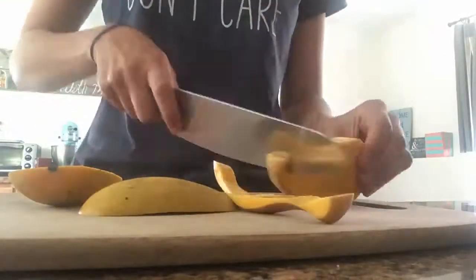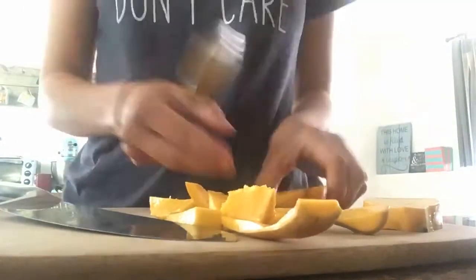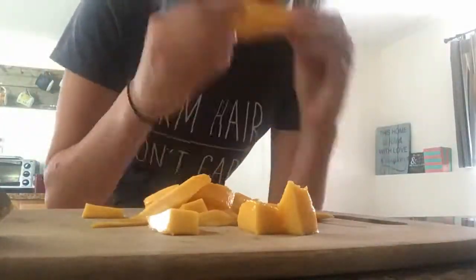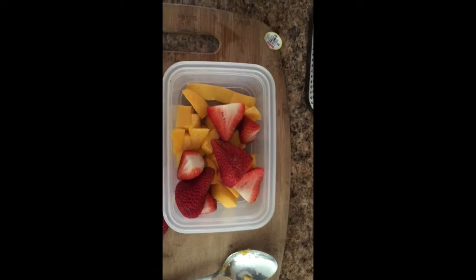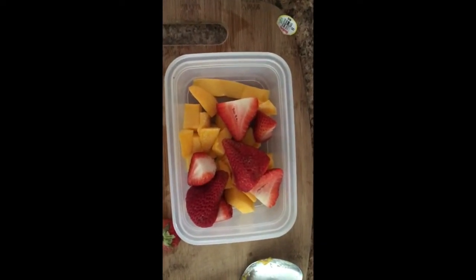I almost forgot to pack a snack for the market, and I would have been very sad. So I'm gonna go ahead and pack a snack. Here is my snack for the market, and I really hate preparing snacks, but I know that I will be grateful for it later.